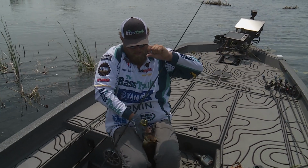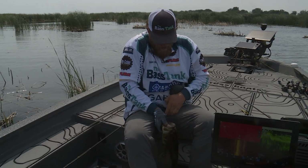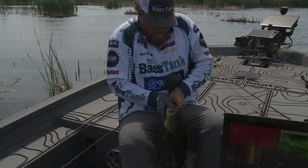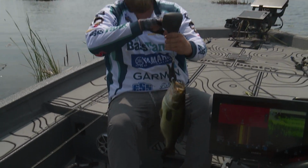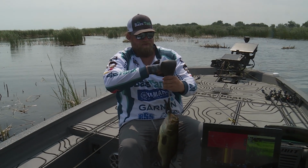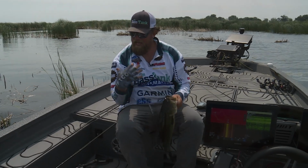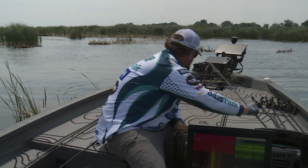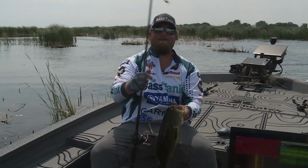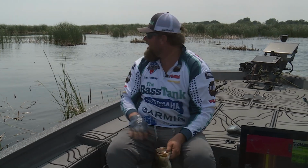Whoa. Okay, number 5, which is 2.49, is our small fish. And this is the biggest fish of the day. 3.28. Here we go, guys. My hands are so sore. Number 5, pretty girl. Got her on the toad. Just went through some reeds, flipped it, decided to throw the toad, and she annihilated it.